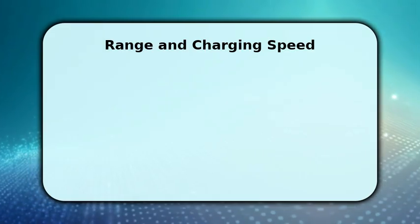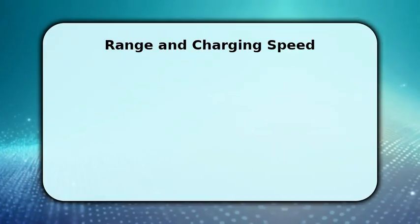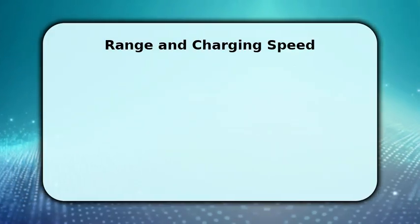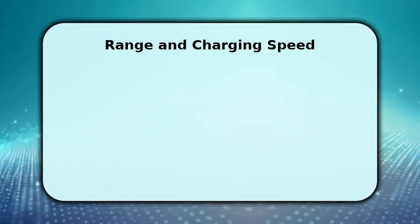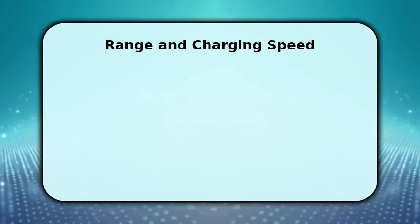For charging, the Ioniq 5 boasts ultra-fast capabilities, reaching 80% in approximately 18 minutes. The Mach-E is also efficient, typically charging from 10% to 80% in about 38 minutes.